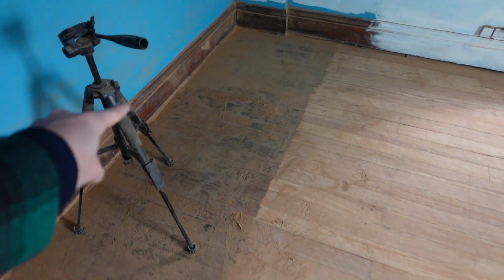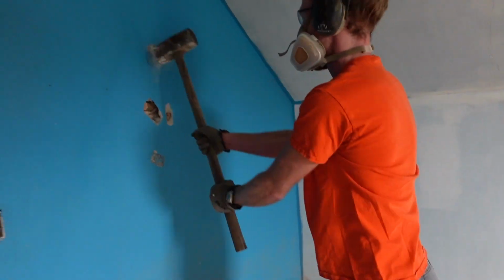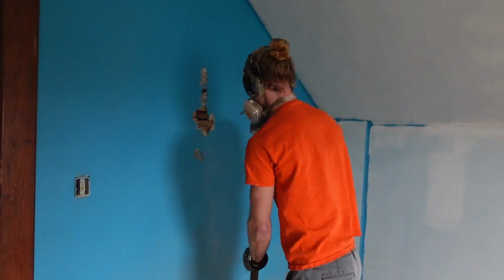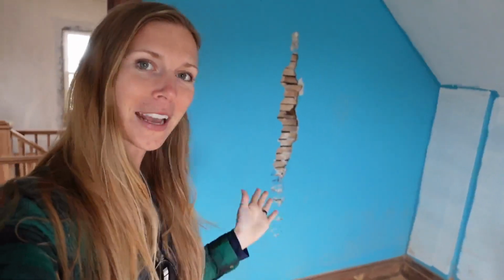So our new plan: the room that we were really dreading grinding all over again is pretty much done. We are not grinding this section because we're taking out this wall.